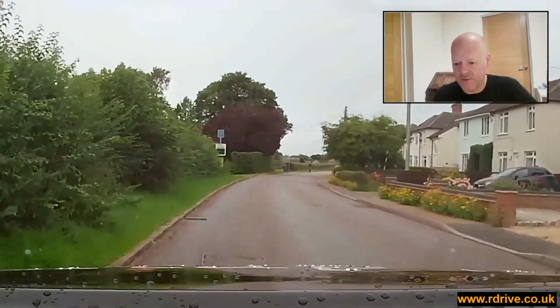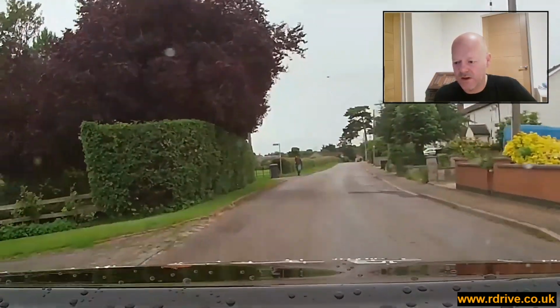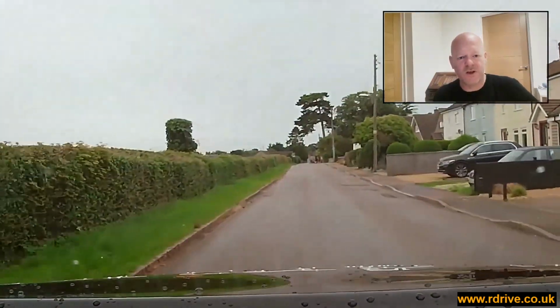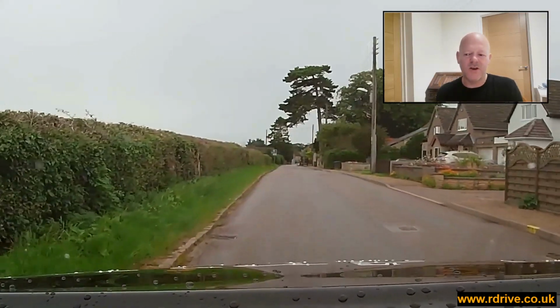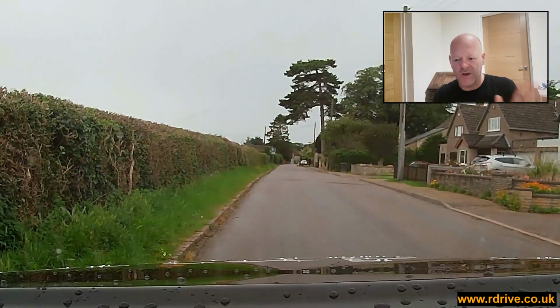I think it's doing 30 miles an hour. 24, 23. Yeah, there's someone in the road there. Things with cars though, that 24, the needle on the car would have been showing about 28, 29. They always tend to be about 2 or 3 miles an hour faster than they look. So if your needle does go slightly over on your driving test, don't worry so much.